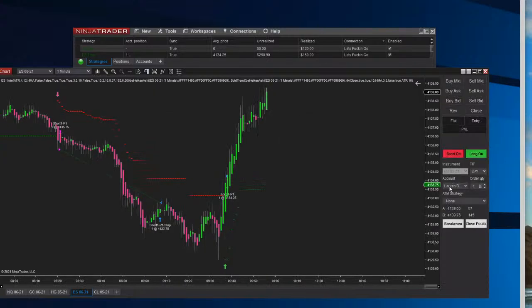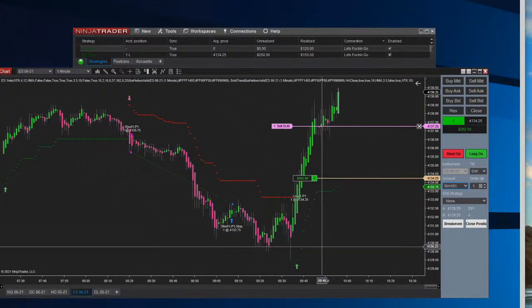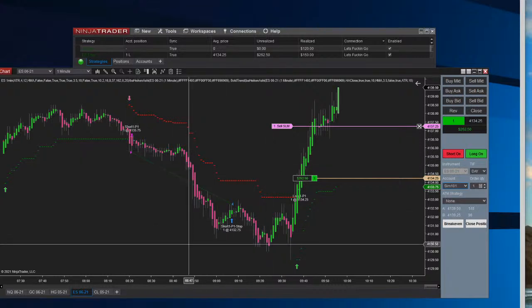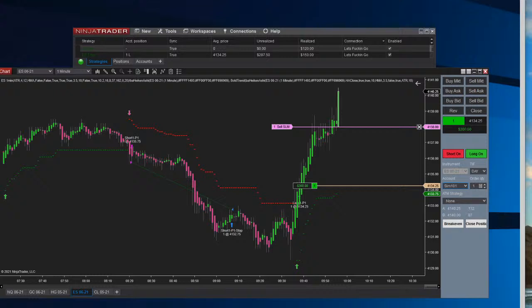Let me put my chart trader on. So it's on sim. This one trade right here, it's 1 mini, is up almost $300, and it already made $150 on this short at 8 a.m. This is a 1 minute chart. I have the sim and message and ES running also.